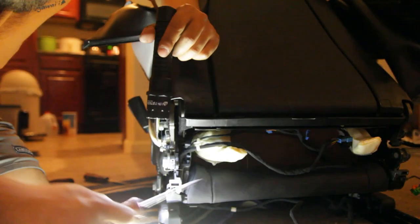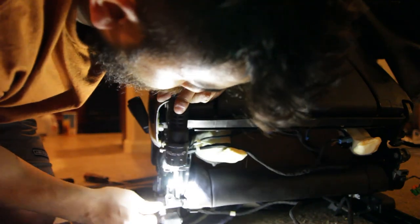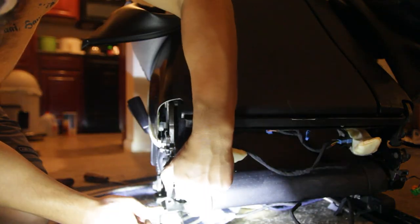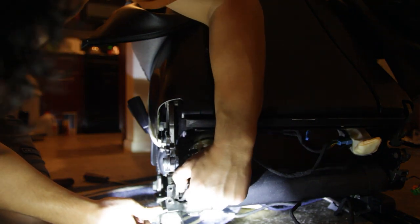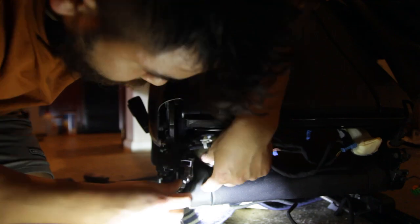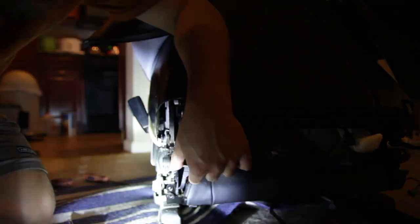This guide is kind of attached to a lot of stuff. But by pulling it down like that, this comes off. Presto. Bingo, bango, buffalo. Look at all that access I have. Yeah!